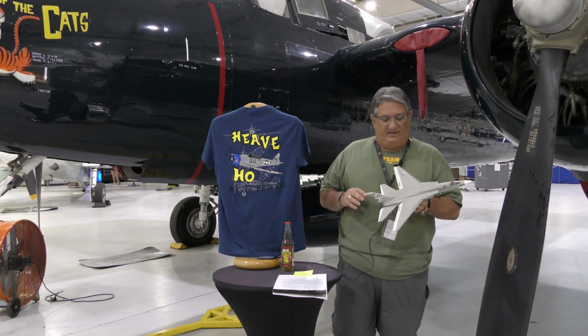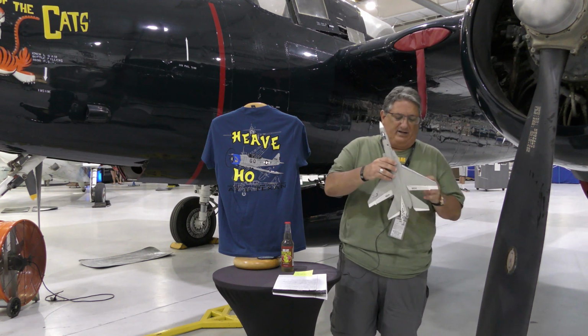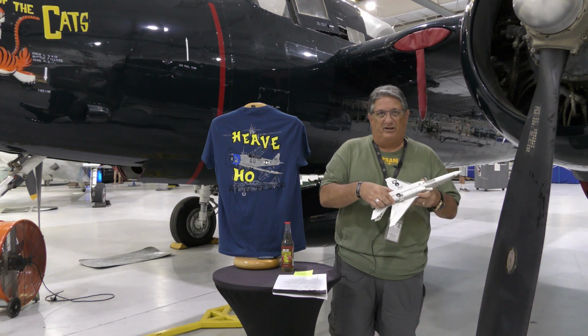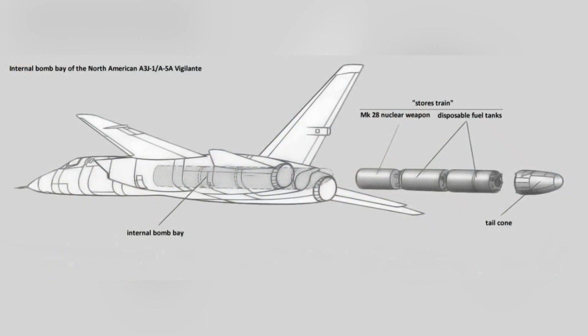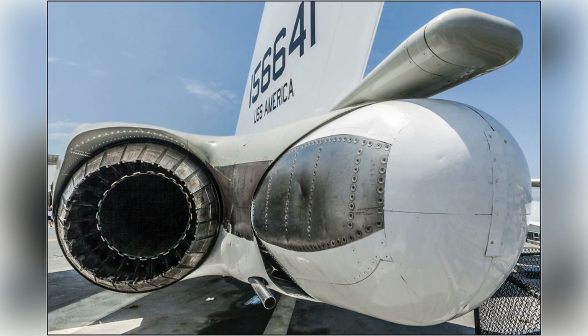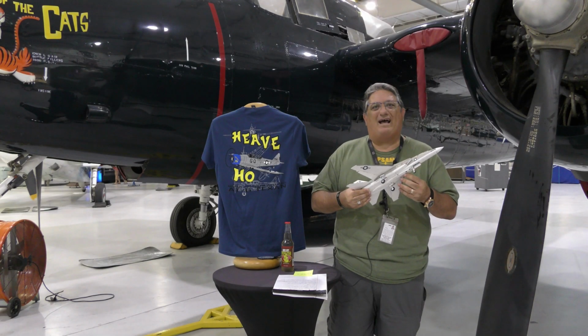Now, the interesting thing about it, and Greg, we're not going to talk about this as a bomber very much, but it had a very interesting bomb bay setup. The best way I can describe it is at supersonic speed, the bomb would depart from the rear of the airplane, is the best way, the least crass way.